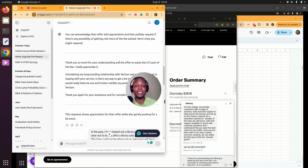And now the representative says, 4 minutes after that last chat that she sent, "Are we still connected?" Because I haven't answered. She's offered to waive $15 of the fee. I haven't answered yet because I've been going back and forth with ChatGPT. And so I'm going in and I'm typing this out.